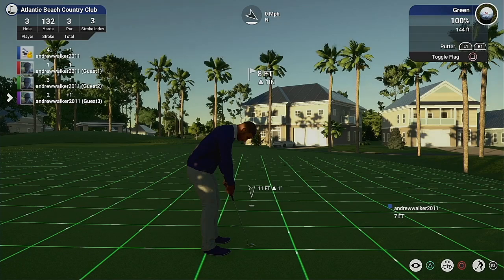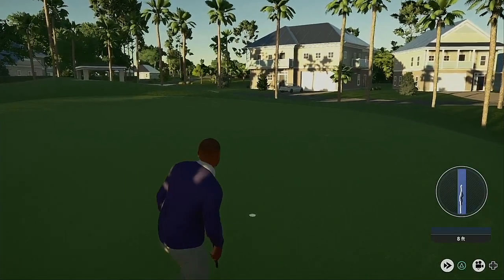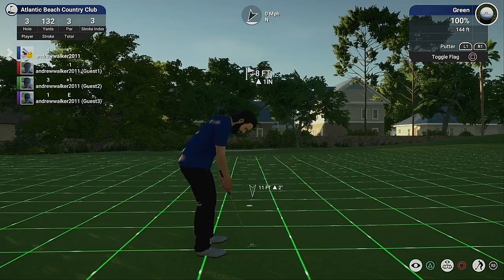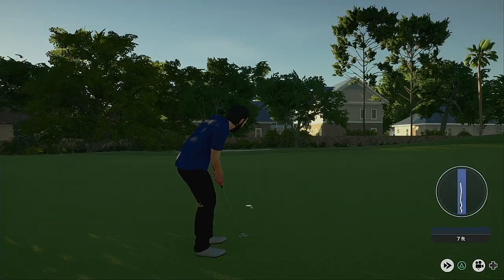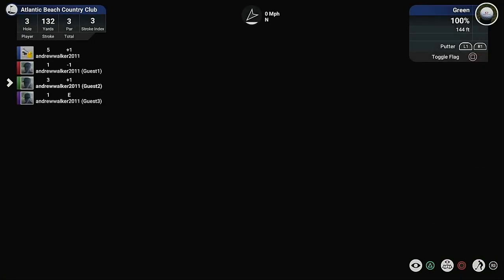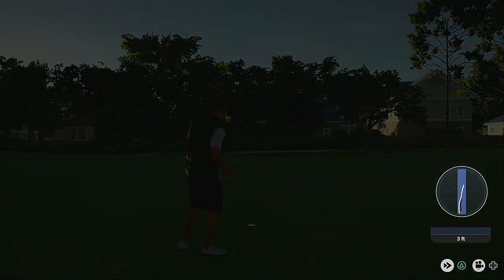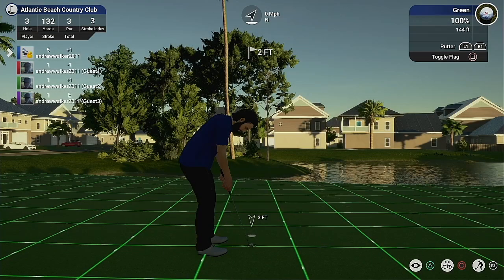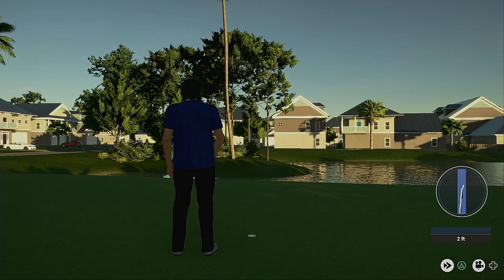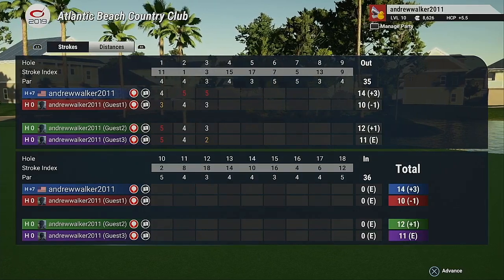And this putt for the birdie. Perfect. Okay, let's see what you can do with this 8-footer. Ooh. Okay, this one for par. Nice putt, we're in there. All right, here we go, double bogey. Decent little putt there. Okay, 1 under par for our current leader.